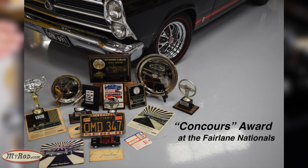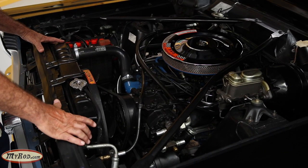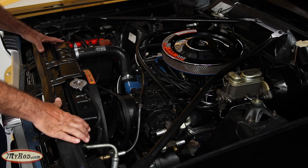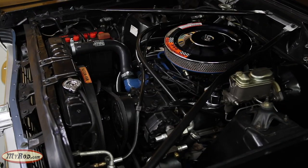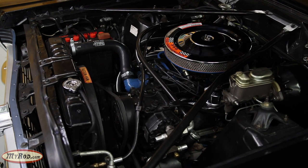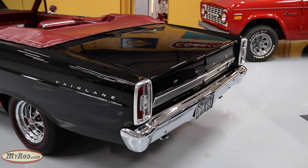This little car has won concours judging in the Fairlane Nationals, so I guess it's a pretty accurate representation of what it looked like when it was new. I love the chrome valve covers. I love this huge, big block blue motor. And then, of course, you see all the options are readily visible. The power steering, the power brakes, the air conditioning, and the big giant motor. All right, well, let me fire it up. Very smooth. Let's go around and listen to the exhaust. That sounds fantastic. Well, let's go on that test drive.